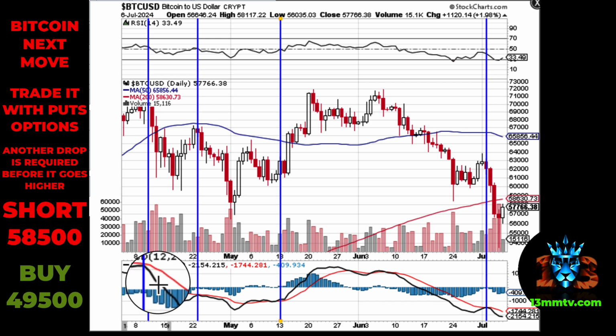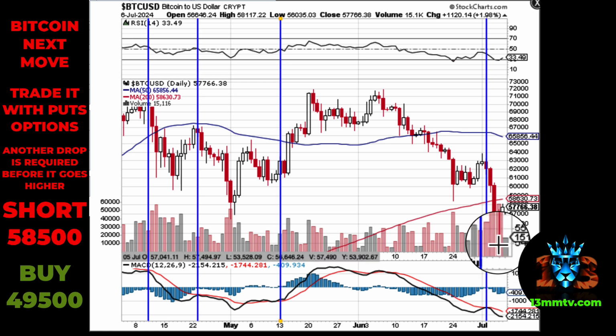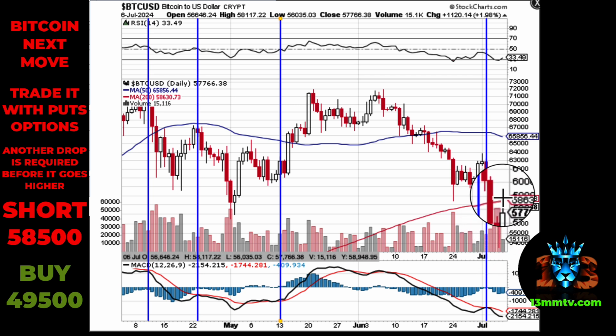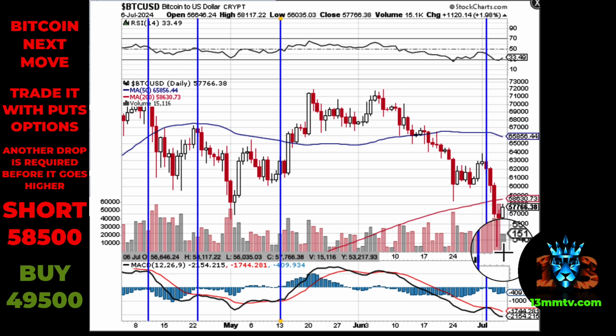Because again, this type of MACD situation is very, very rare. It doesn't happen. And so people bought into Bitcoin like crazy at these levels, just like we did at 54,000. But now it's not holding up. As you can see, there's a major volume divergence. The sell-off is happening on crazy volume, but when they're buying up Bitcoin and crypto, the volume is really low.